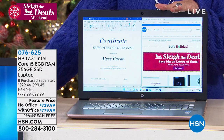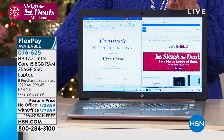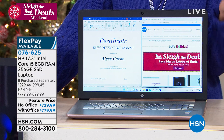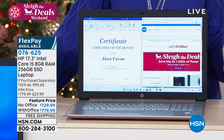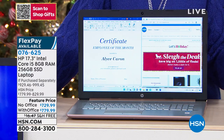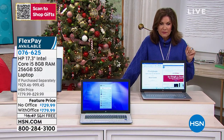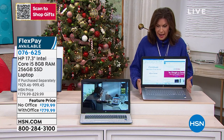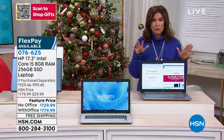This is going to be that laptop that has on the inside one of the fastest chips, one of the best chips out in the marketplace, which chips equate to brains. That's the Intel Core i5. On top of that, working with that Intel Core i5 chip is 8 gigabytes of RAM. That is the most we do. This is one of the most powerful computers that we offer. And you are getting 256 gigabytes of storage as well. So lightweight, absolutely beautiful.